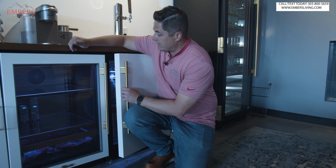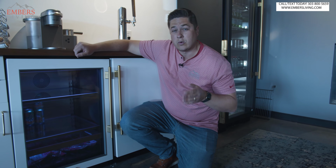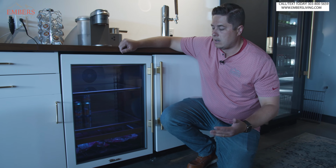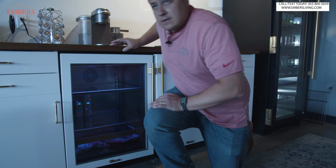So here we have the brass handles. That's the under-counter stuff. It's rated for indoor or outdoor use, along with their ice makers, wine coolers, etc. All right, let's talk about some of the bigger situations.